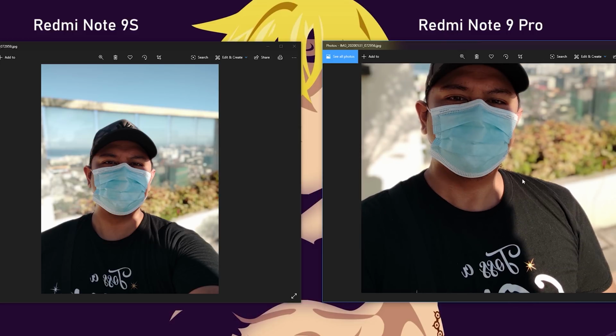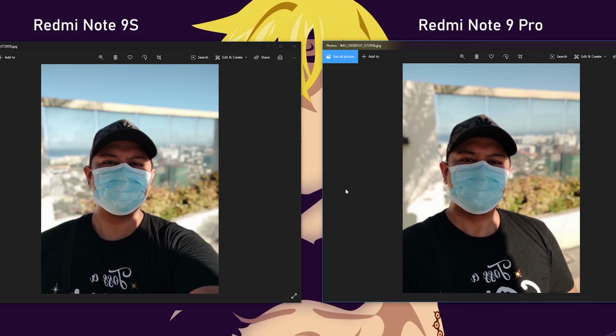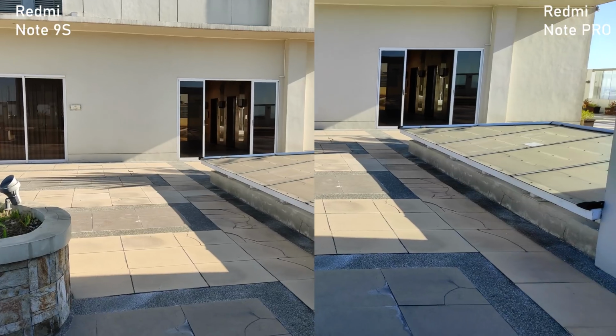So this is the Redmi Note 9 Pro. So it's basically the same selfie camera for both phones. So whatever you see on the Redmi Note 9S is also the same thing that you'll be getting with the Redmi Note 9 Pro. So that's gonna be the end of the photo comparison. Let's go ahead and check out if there's any difference when it comes to video quality on both phones.